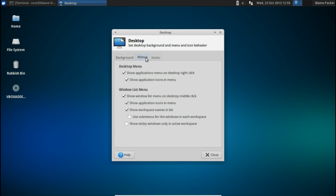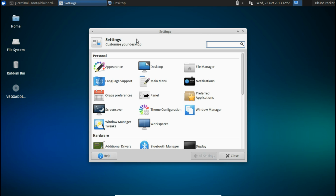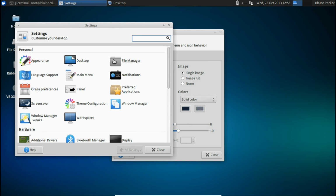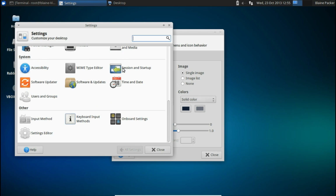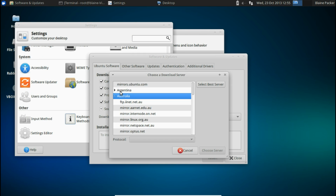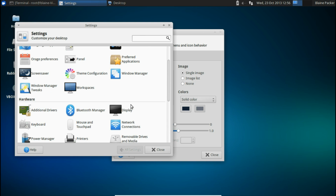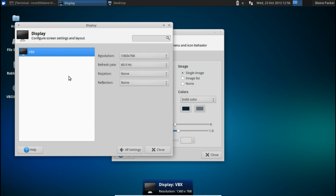When it comes to all the different controls that are available, the customization that is now available in Xfce is getting better and better as well. As you can see here in the settings tier, we've got a very nicely laid out control panel, filtered search, and all of the controls for everything under your system, both software and hardware. So you can see here that I can come in here, change the server so that I can get better download speeds, and then in the same settings dialog I can change my screen resolution. So all of that is pretty good.